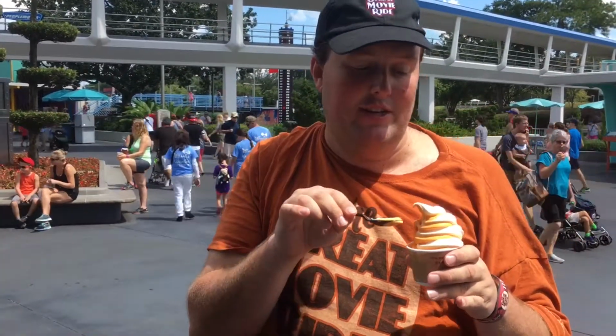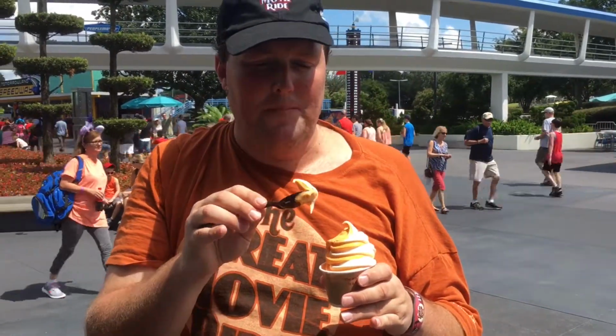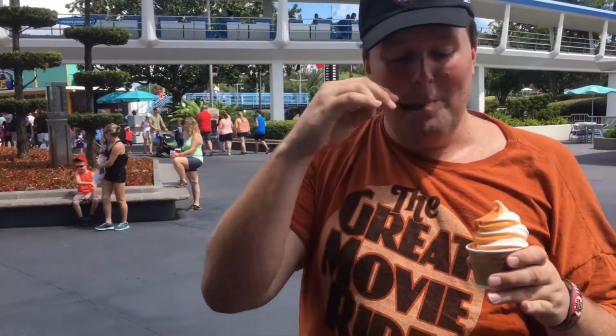It does taste like candy corn. I was not sure how much it would, but it actually does. I mean, it's typical vanilla soft serve, so it definitely has that vanilla soft serve flavor to it. But it does have a slight candy corn flavor, so it is a unique offering. Let me try one more.